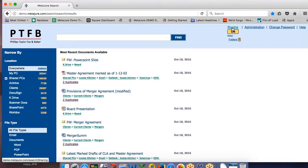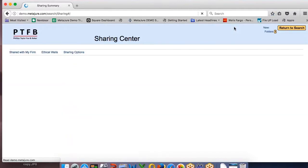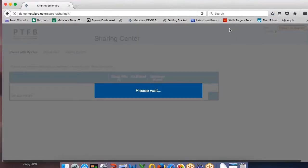And even though we're capturing all email, sharing by default is turned off. So you at least find your own email in MetaJure. But if you want to go and open up email to others at the firm, very easy to do. You basically just enable that by clicking the sharing link. And then what will happen is the system is going to replicate your folder structure in Outlook. So you wait a few seconds, it's going to show your folders. You didn't have to type this in, it just comes up, your folder structure.